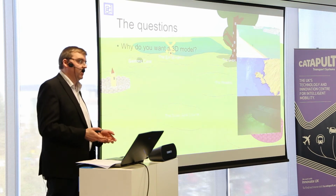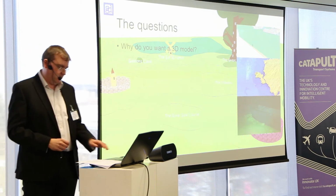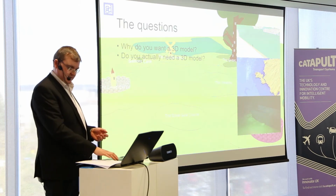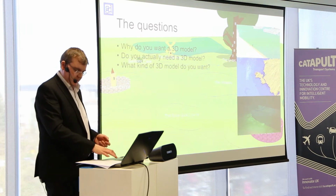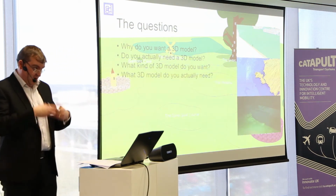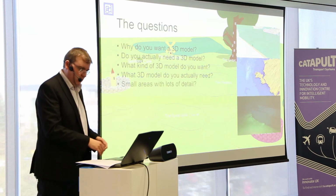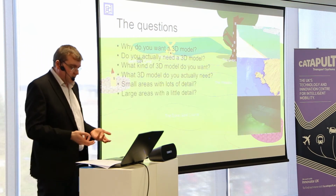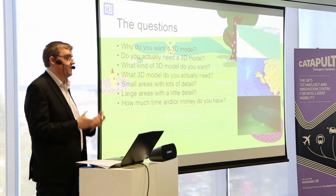It's a valid question. Could a 2D map do the same thing and impart the same knowledge without all the cost and hassle? Do you actually need a 3D model? And if you do, what kind of 3D model do you want? What 3D model do you actually need? You know, want and need are two different things, and certainly as a consultant, it's our job to translate that. Small areas with lots of detail, large areas with a little detail. How much time and or money do you have? We don't have infinite amounts of both.